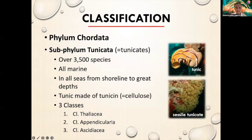The name tunicate describes the tunic, this yellow thing that you can see in this picture that surrounds the animal, and is made of tunicin, pretty much like the cellulose of the plants. The consistency of the tunic varies enormously. You can have a slimy, soft tunic, or a hard, rock-like, leather-like tunic.